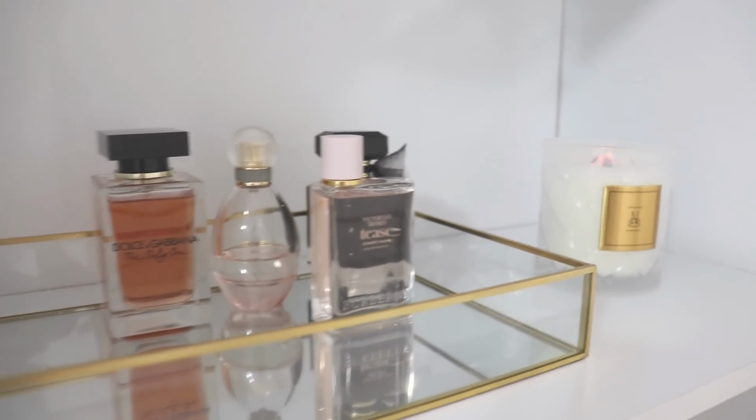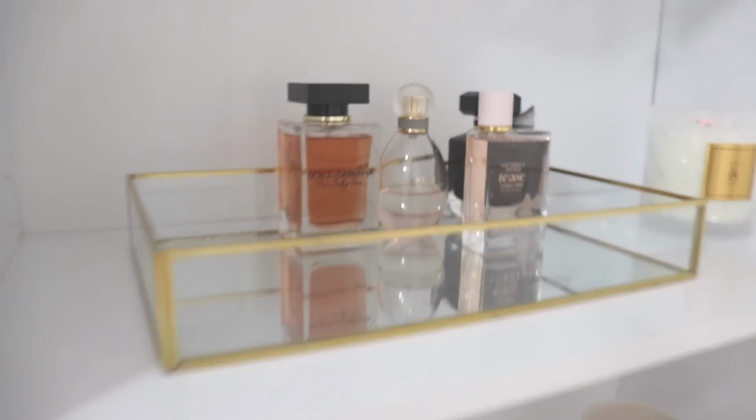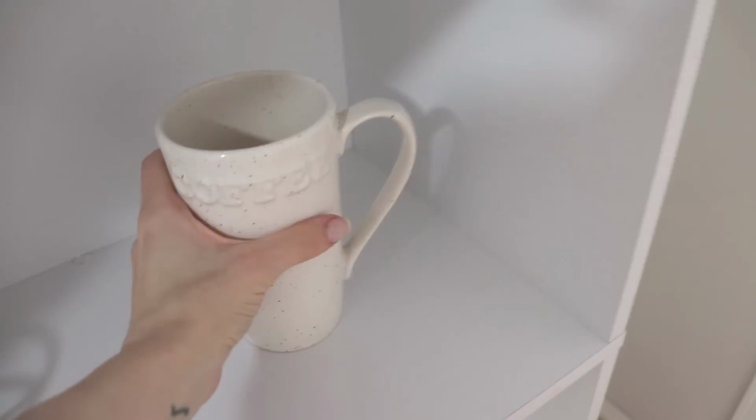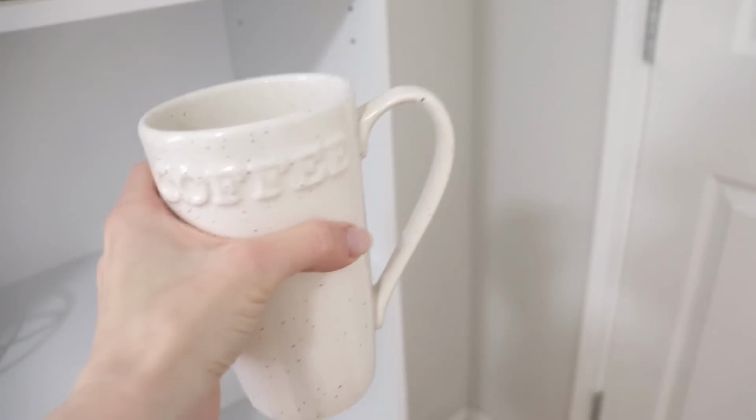It looks like I might actually have room for everything on the tray. This tray looks like it's actually going to hold a lot more than I thought it would when we first started. I'm just going to take a little coffee break. Definitely feel free to have some coffee with me, you guys.